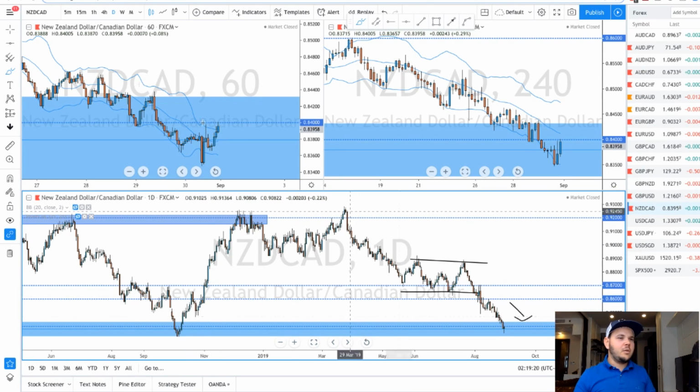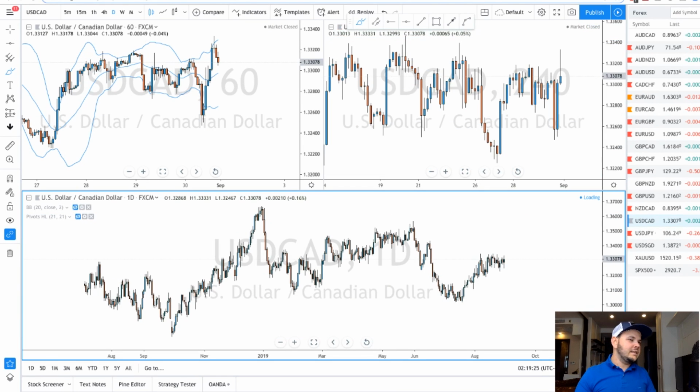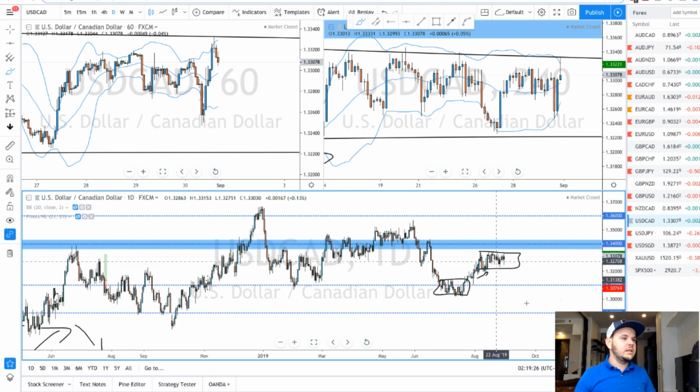We're almost done with the list. I'll go through these ones quickly. USD/CAD is not at the level yet. It's sideways, but not at the zone so far. We're going to have to wait for price to hit the zone at 1.34, where you look for reversals back to the downside. For now we're not quite there yet, so we have to wait a little bit.